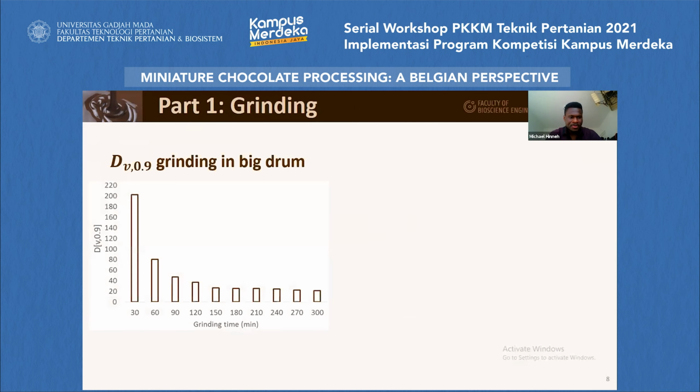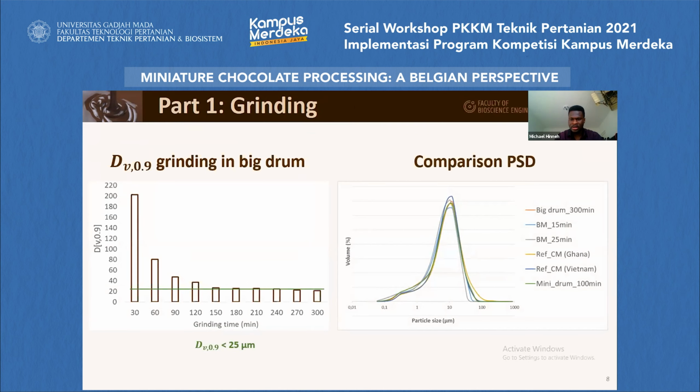which is grinding. What we have done is that we have ground the particles into smaller units. It is basically just putting the samples in there and monitoring the time which it will take to see a certain D90 or a certain fineness of the particle. And here we have moved from 30 minutes to 300 minutes. And you see the D90 actually represents the biggest particle sizes in your liquor.